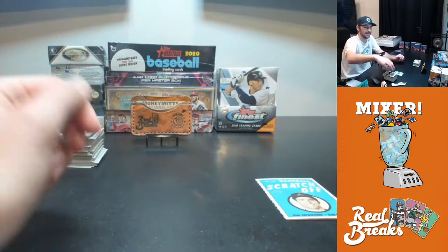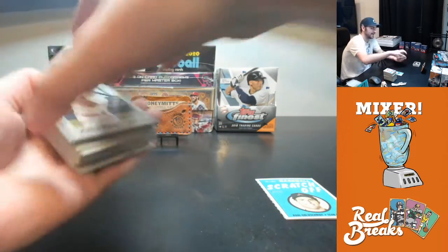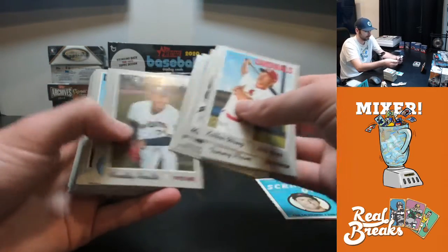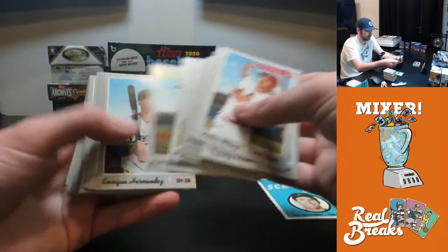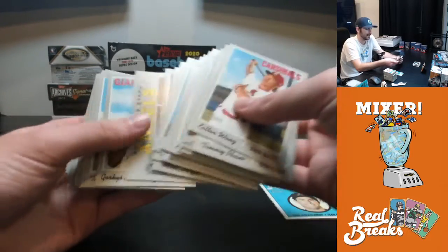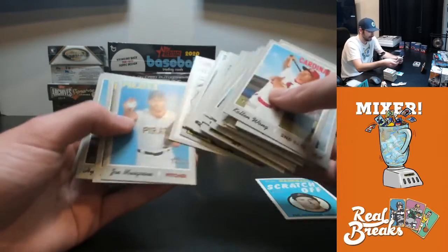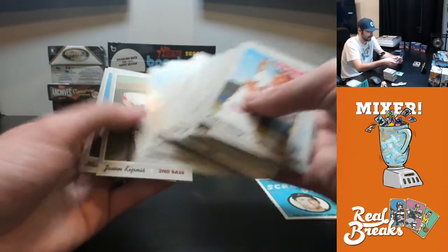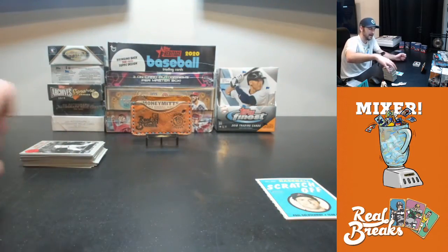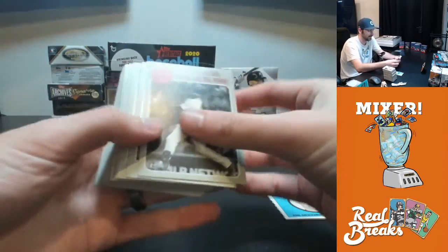I actually can't believe that I found that Acuna team name variation in the last one. That was just luck. It's a little bit easier when you do the product a lot and you recognize pictures, but it's definitely different going through older stuff. So we've got an auto here at the end, and a relic.